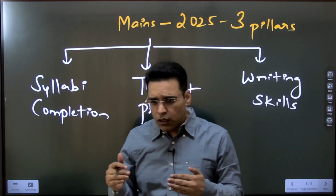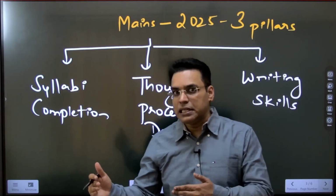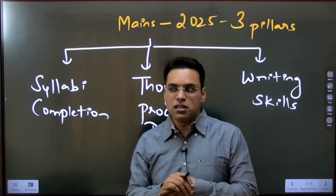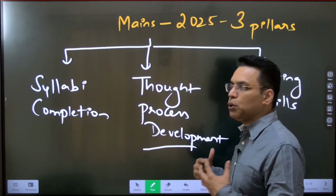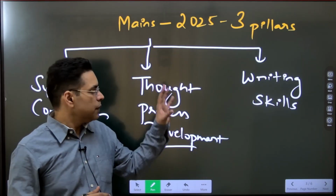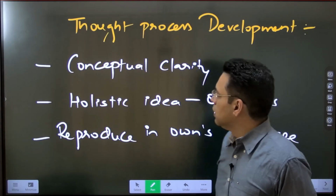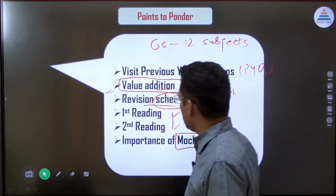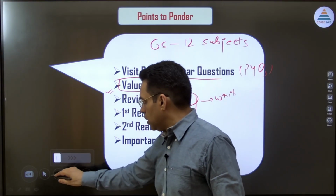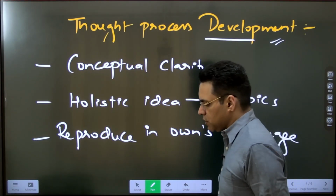However, based on the trend and pattern of the mains examination, mains is relatively easy if you have basic command over writing, if your thought process is ready. Thought process means you need to be able to communicate. There should be conceptual clarity, all those areas, and this I'm going to discuss in detail, and of course the writing skill. Now let's take one by one. The first is thought process development, but before going ahead, we'll come to the aspect of the journey that is important.